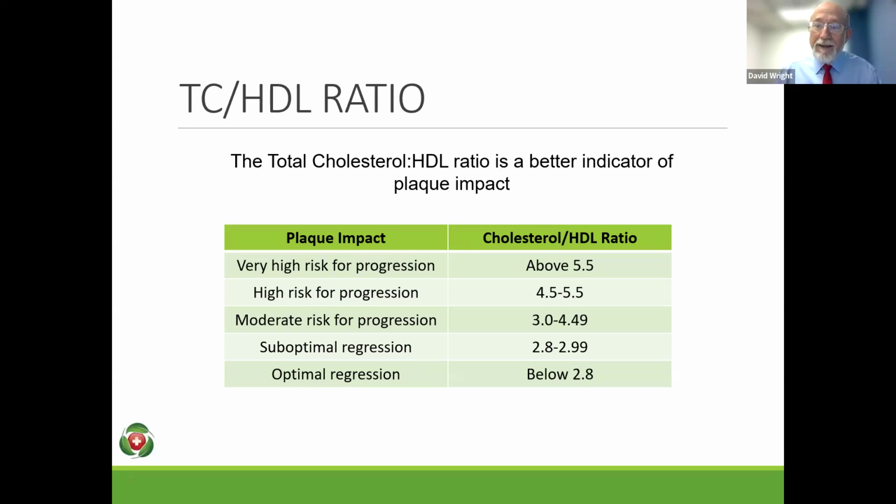We know that plaque goes through a life cycle. There's a phase of growth where oxidative stress triggers the trapping of cholesterol within the arterial wall. Once that trapped cholesterol is there, it gets oxidized, it triggers an inflammatory response. And then the inflammatory response adds to the oxidative stress. And now the fire has started. So we're off to the races with plaque formation. Well, part of that is let's reduce the amount of cholesterol that even gets trapped in the first place. So that's the principle behind this total cholesterol HDL ratio.